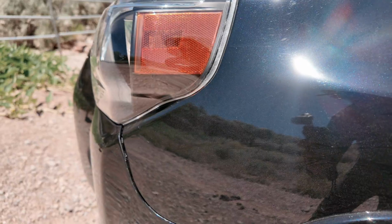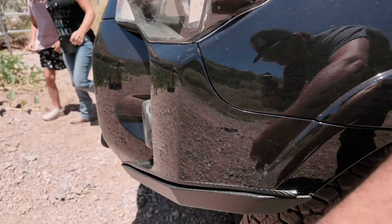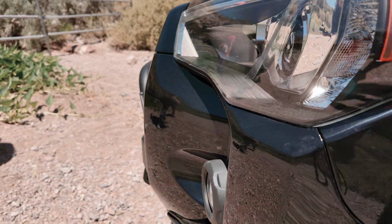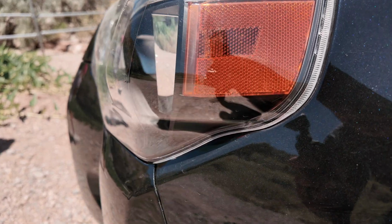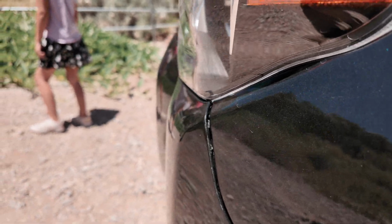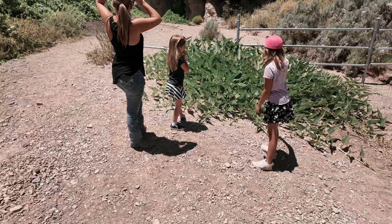On a side note, ever since I put on these high clearance and the C4 bumper, my plastic just doesn't fit the same anymore, and I can't figure out why. Maybe it's because I took it off and put it back on so many times. I don't know.